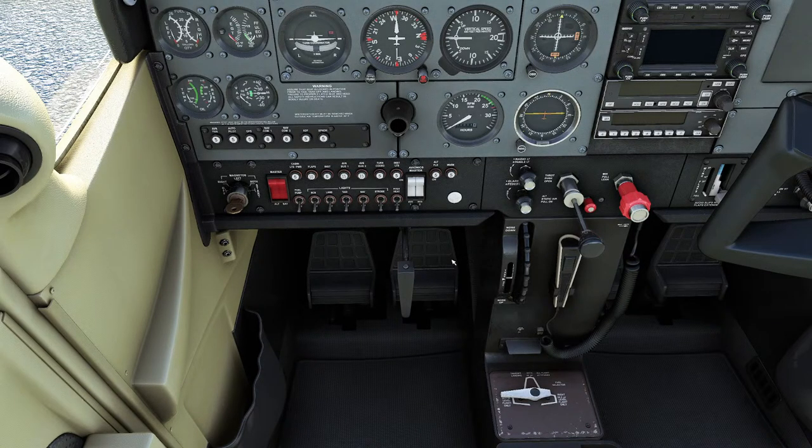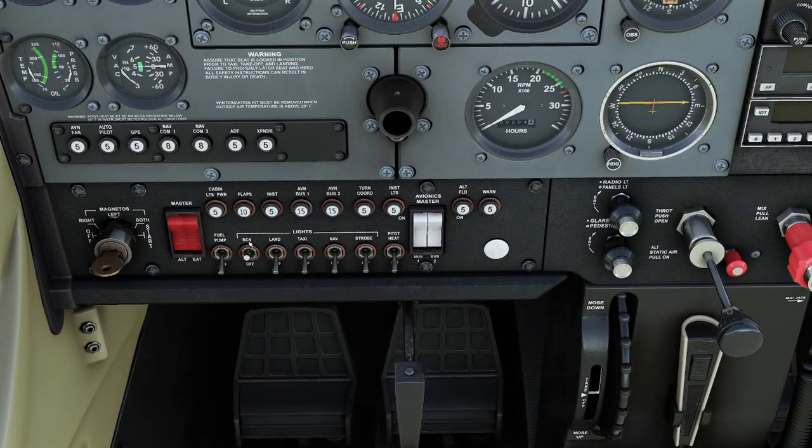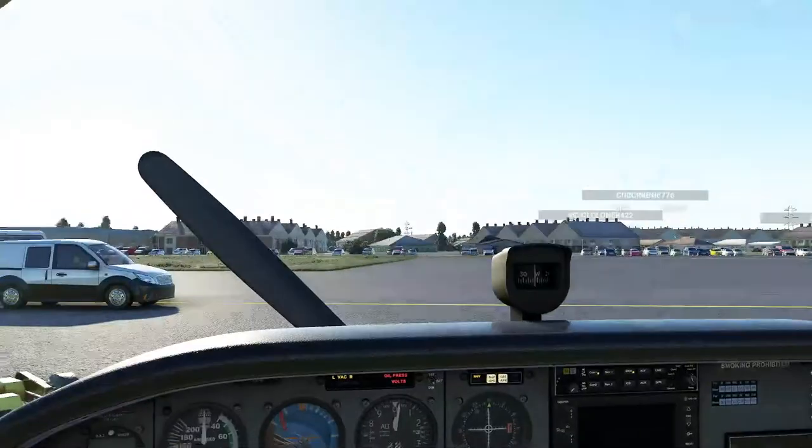We don't need to prime because it's pretty warm outside. We're going to turn on the bacon light, which is my favorite little switch here, as bacon, because that's what that means. We're going to turn on the master switch. We're going to go ahead and make sure the area is clear.